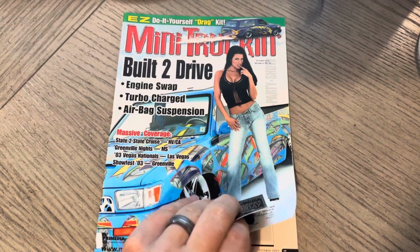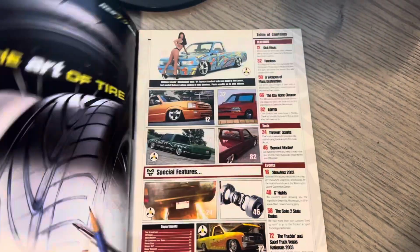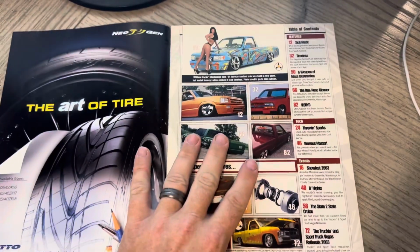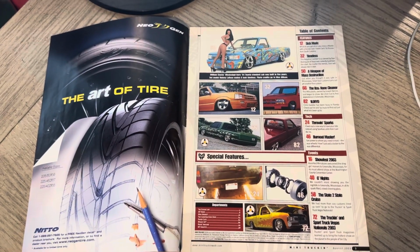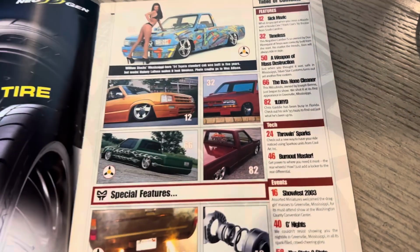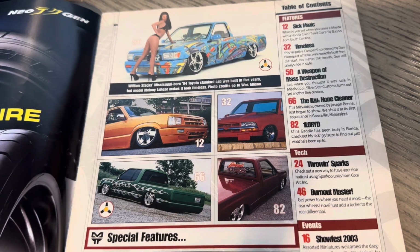So without further ado, let's jump into this issue. There's definitely a lot to talk about. There's a lot of awesome trucks in this one. So we can see the table of contents is pulled together pretty nicely. We've seen some changes here with the art direction, but this to me is super simple.